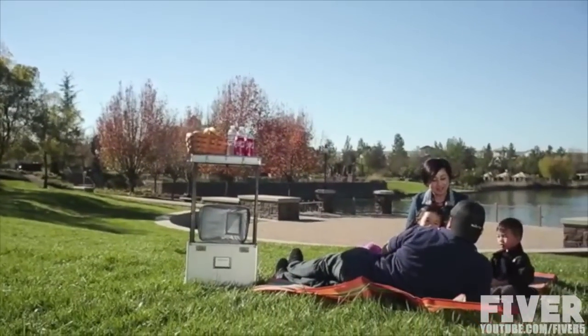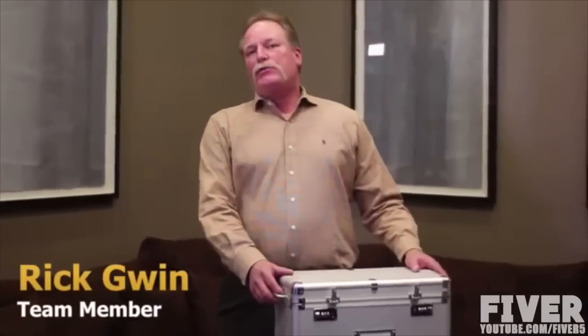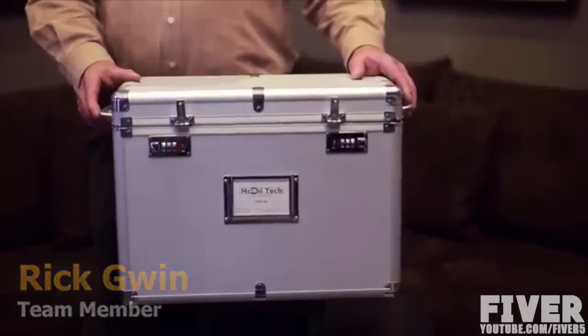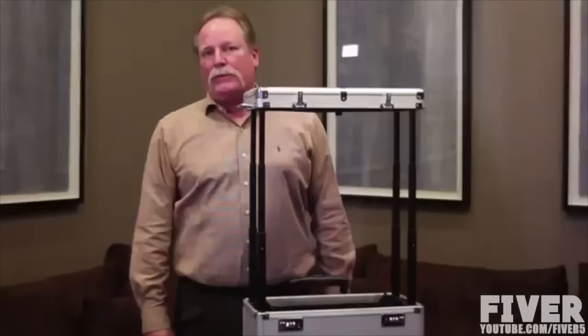There's also an insert for a family picnic. The luggage, as you have seen it, is a luggage that transforms into a very useful tool for your lives. In fact, it is not just luggage. It turns into an instant tabletop that can be opened and closed in a matter of seconds.